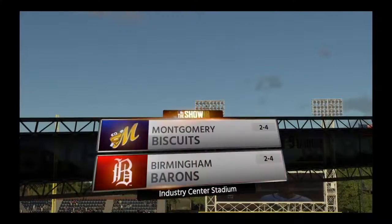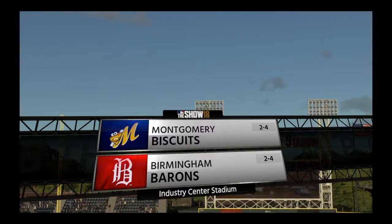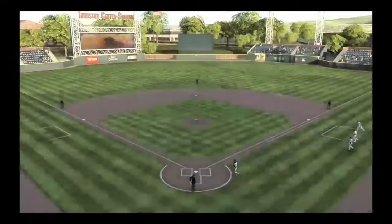Welcome to MLB The Show in this presentation of minor league baseball. Coming up, we've got a good matchup in store between the Montgomery Biscuits and the Birmingham Barons.